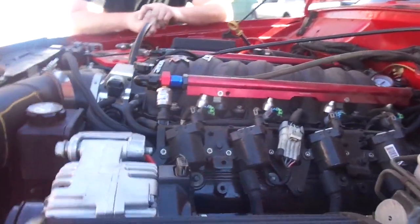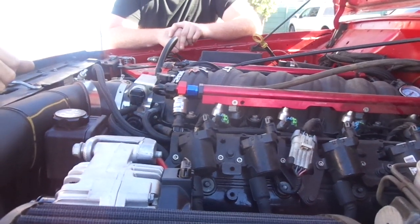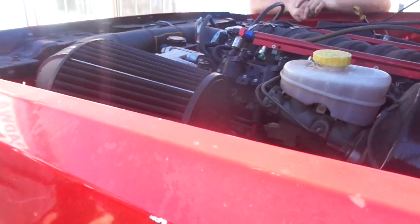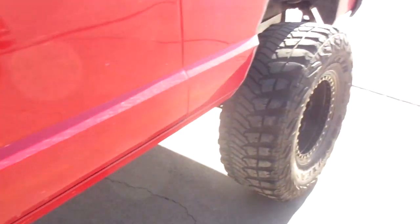That's amazing. So how is it to drive? It's fun. I mean, I've got 56 gears in it. Wow. I've never seen one like this. He's got the progressive springs, too. See? Yep. This is really nice.